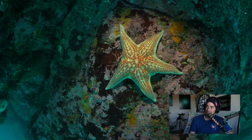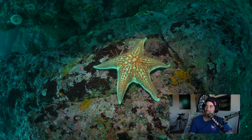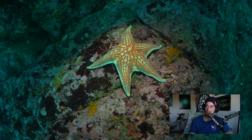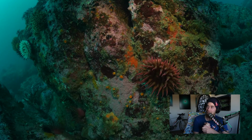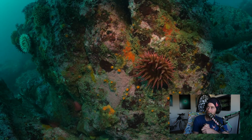Here we got a little bit of leather star action. Leather stars were not one of those sea stars that really wasted. They tend to eat anemones. You'll see them walking around there. So there's a big old leather star. They smell a little bit like garlic when you pick them up. And very soft.